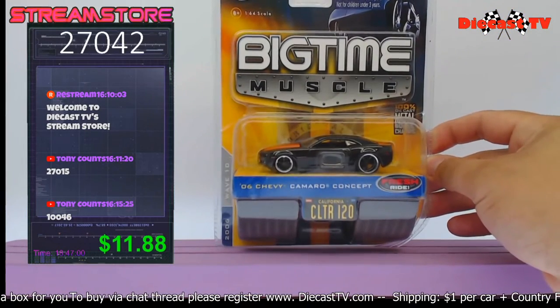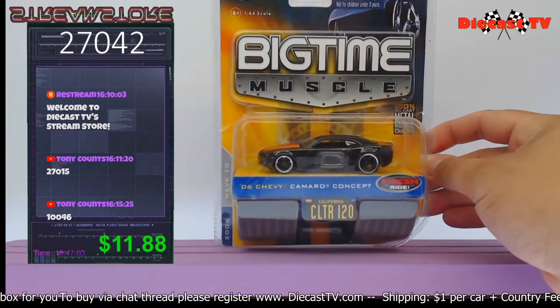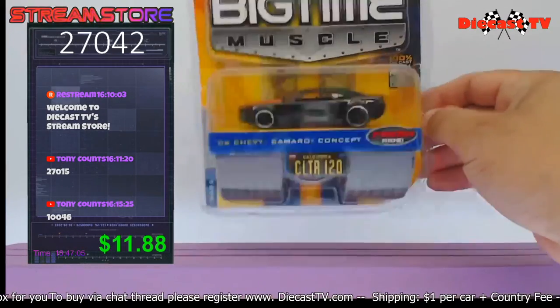Jada Toys, Big Time Muscle, 06 Chevy Camaro Concept. Look at this.